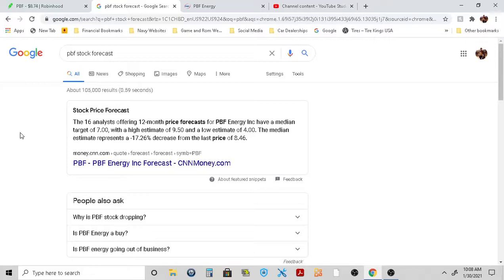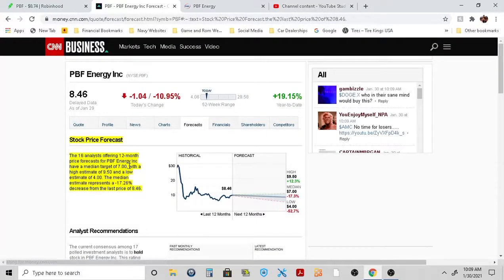The median estimate represents a negative 17.26% decrease from the last price of $8.46, right? So that's the median or the low estimate, right? So if you go ahead and click on here, it's going to give you a bigger overview of what's going on, right? They're showing you what the analysts believe right there. They're showing you the historical data. They're showing you the forecast, and they believe right around here that that's the high. That's the high for it at some point in the next 3 months. They say the next 12 months all the way out, but it says it right here, 12-month price forecasting for PBF Energy, right? So right now it's up 19.15% year to date.